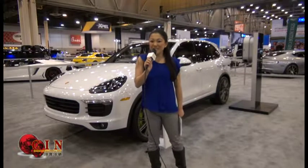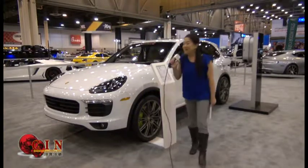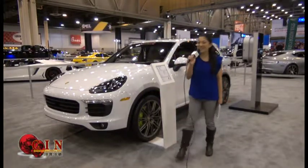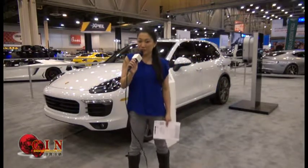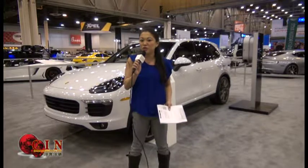Hey guys, this is the new Porsche 2015 Cayenne SE Hybrid. So after the first 20 miles are going to be electric. Now, of course, that depends on how you drive. And then thereafter, the gas kicks on and it becomes more of a hybrid component. You'll get over about 540-something miles total.